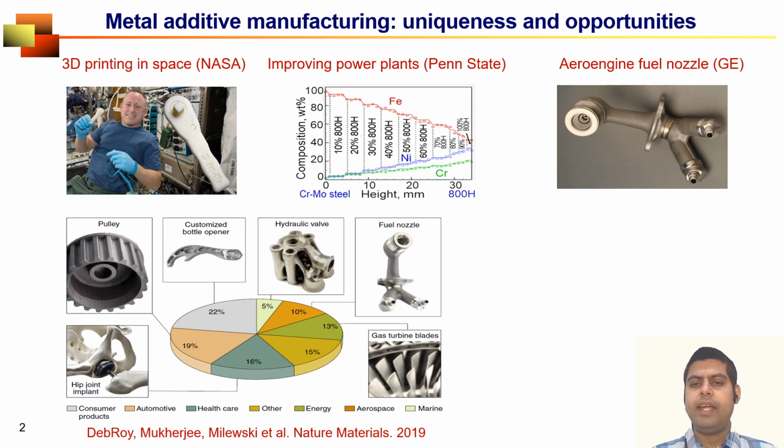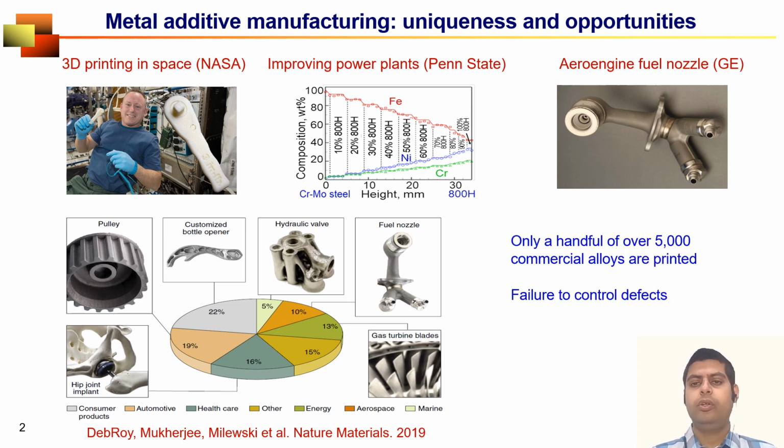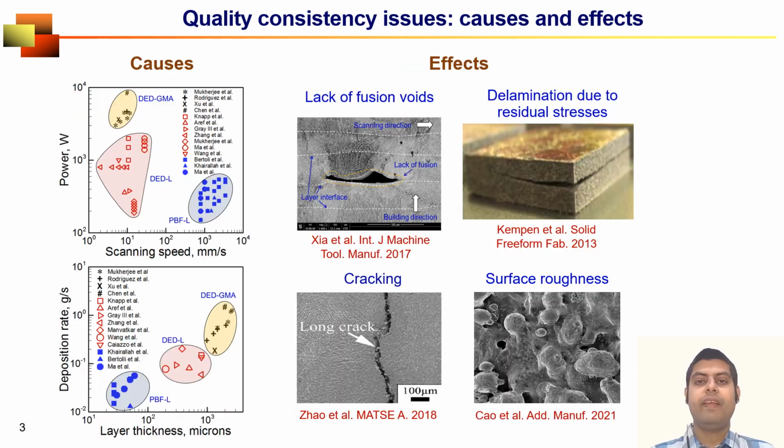So what exactly is the problem? To me, the problem is we still do not control the defects properly. And this is very evident: we have more than 5,000 commercial alloys, and how many can you actually print? You can probably count with your two hands. The common defects that create the problems are lack of fusion voids, residual stress, cracking, and surface roughness.